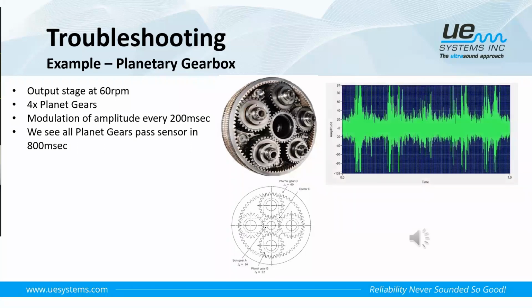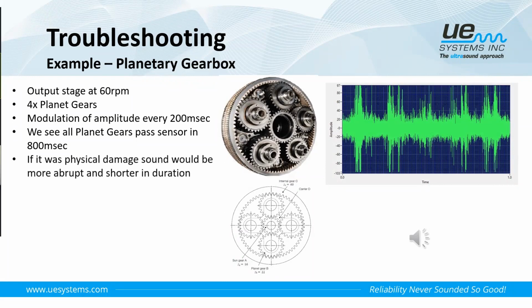So as we can see here now, a zoomed in version of the time series, and we can see that every 200 milliseconds, we have an increase in amplitude and a steady decrease as the planet rotates through where the sensor is mounted. If this was physical damage, as repetitive as it was, the impact in sound would be shorter and more abrupt in duration, and potentially would give us more of a fishtail inspection on the time waveform.